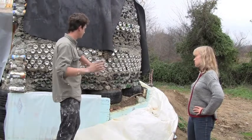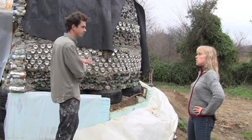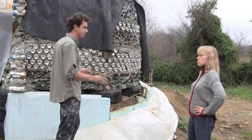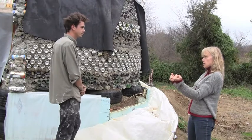Right. But in this case, they're completely covered, embedded with cement or mud plaster, so they're not exposed to oxygen or light or anything like that. So they're just providing tensile strength and integrity to the structure.